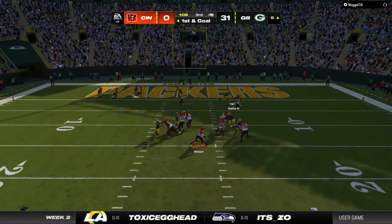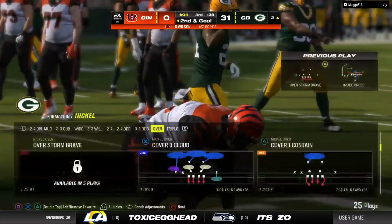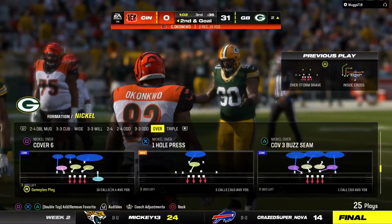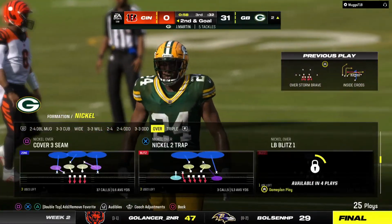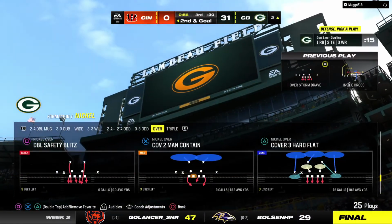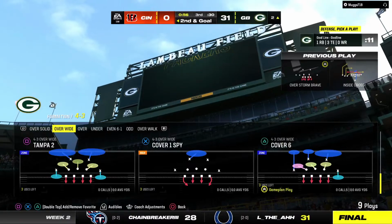Wilson. Firing quickly here, and that's complete. That's good for a gain of 6. 2nd and goal. That's a staple of this offense. Drag route to the tight end. Yeah, he was unable to use his size to break off much more yardage after the catch, but still an effective gain nonetheless.